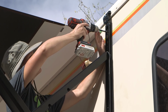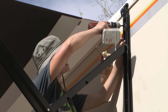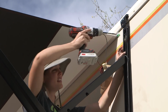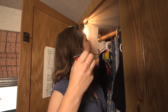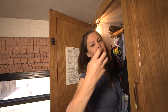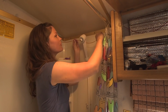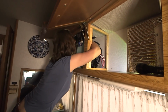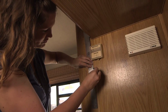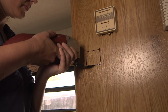Next comes the wire routing. This is a great time to remember the old saying, measure twice, drill once. Routing the control and power wires inside the RV can be a challenge, but it can be done both neatly and safely. Easy wiring access and convenience for operation are factors in electric awning control panel switch placement.